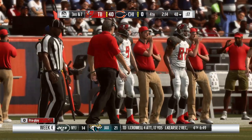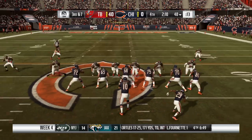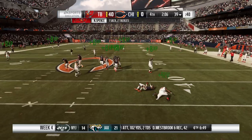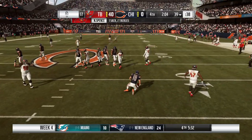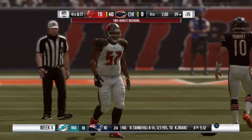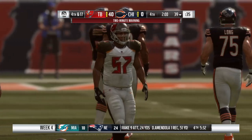The Bears on 3rd down. They're struggling. 0 for 6 thus far. This is 3rd and 7. Now Trubisky to throw. Oh, the Buccaneer pressure too much. Down he goes. Noah Spence in there to get him for a loss of 9, and that'll lead to 4th down.